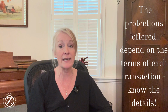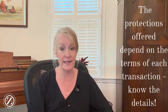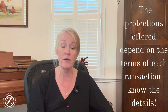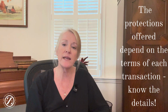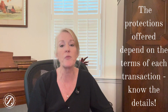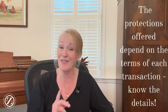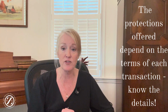And if the buyer does not get their loan approved by the deadline laid out in the financing contingency, they could lose that contingency. And that would allow you to move on to another buyer or keep their earnest money, for example. When it comes to the appraisals, you're going to know up front whether or not the buyer is protected by an appraisal contingency, or if they've waived that contingency. And if they have, they are committed to paying the price that is laid out in the contract, no matter what it appraises for.